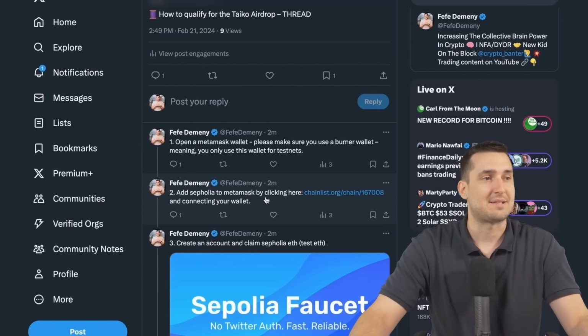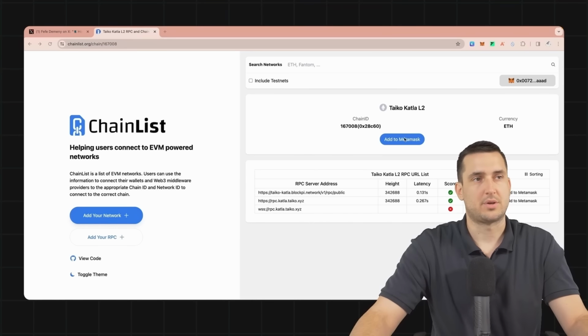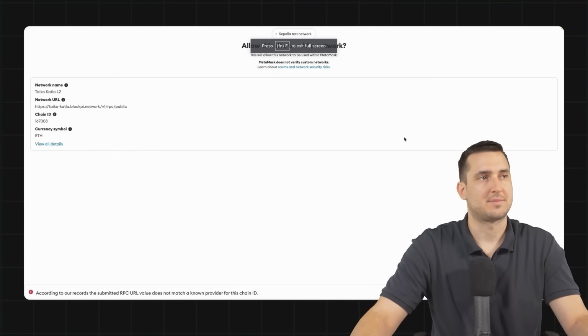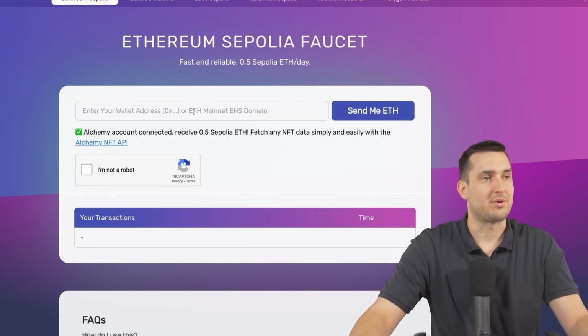And second, we're gonna add FWW to MetaMask. You can just click on the link, connect your wallet. Once it's done, you can just click add to MetaMask. So then as a third step, we're gonna claim some FWW. It's never enough to do so. You can always have more.